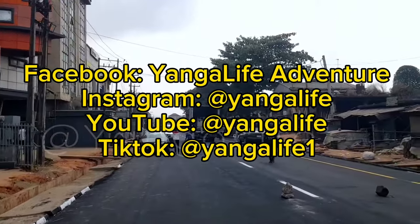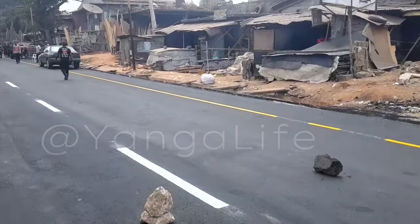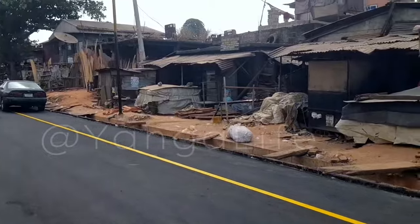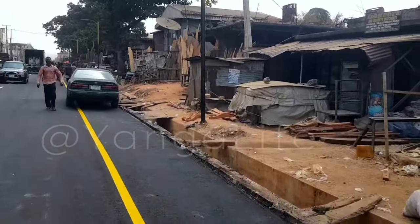But we are going to move down to be sure of the exact situation of this road, and we'll report it to you. It has happened in some other places, but the main thing is that they should finish the job. Yes, we are now at Port-Harcourt Road, Fegge, Onitsha, and we are coming from the Niger Street axis. We are going to show you Port-Harcourt Road today.